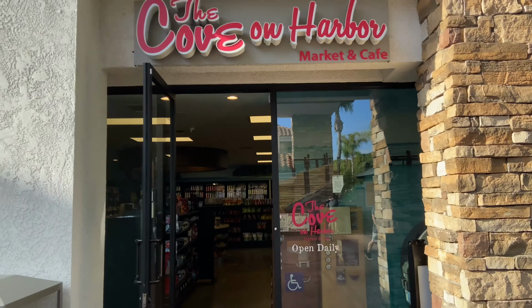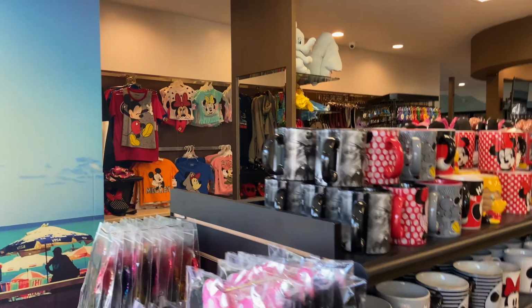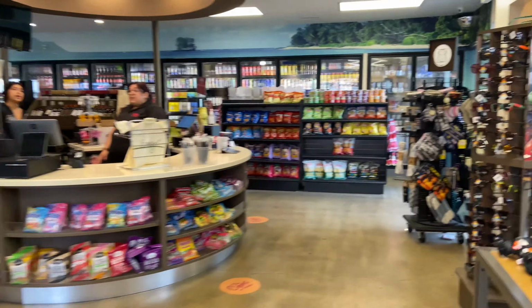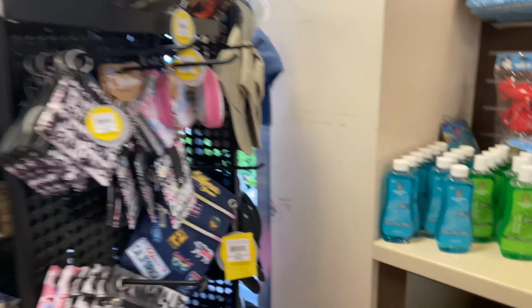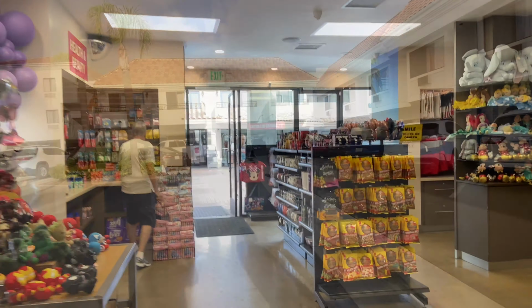So just to show you the Cove on Harbor really quick. They got some Disney merchandise for a little bit cheaper than in the parks. Sunglasses, water stuff. And they got snacks back there, a coffee bar. So it's pretty convenient to have that on site.